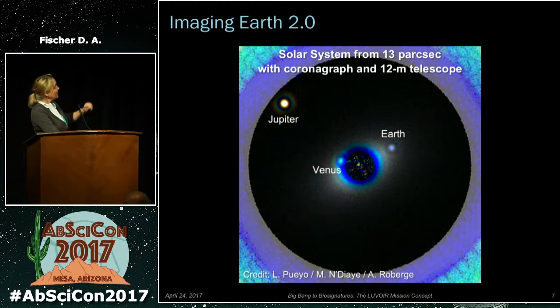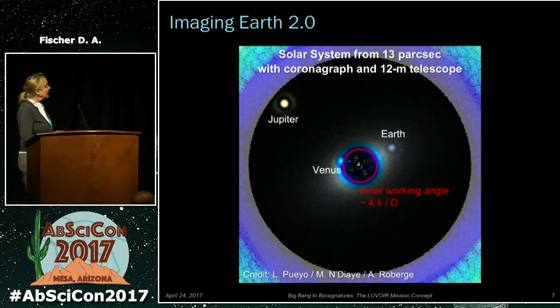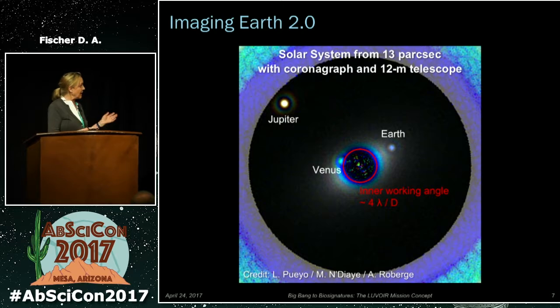This is an example, a simulation of a solar system that's 13 parsecs away, and it has a coronagraph on a 12-meter telescope. So it's the kind of resolution and images that you can expect to see. We can then begin to take spectra of those dots if we can null out the light from the star. The inner working angle is about 4 λ/D, which allows us at 13 parsecs to easily resolve Venus and certainly Earth in a solar system analog.